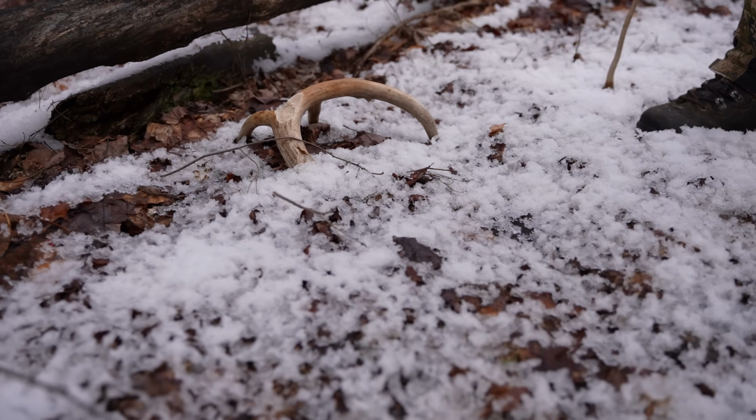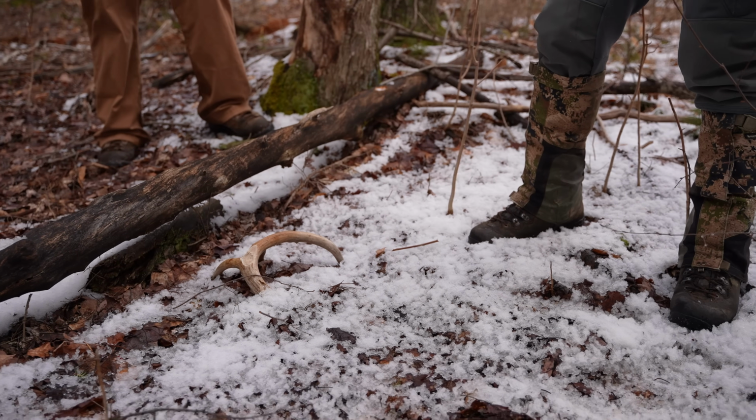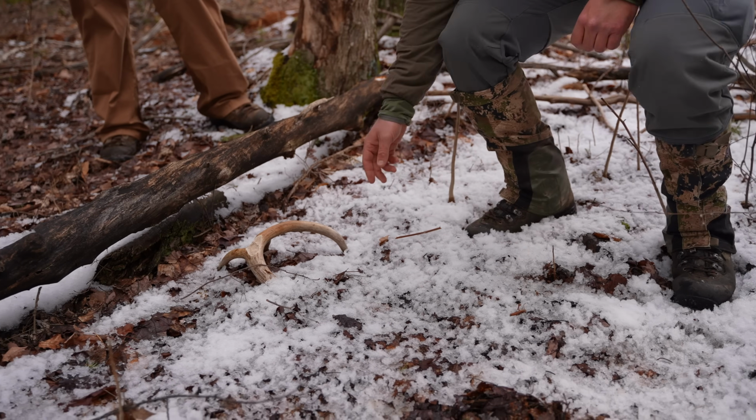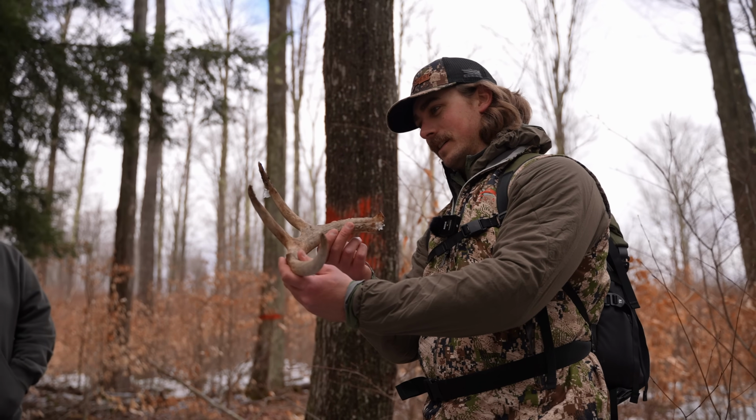Good one missing that one, Kenny. Oh shit. Guess that's why I don't shed hunt. I can't see him. Nice.